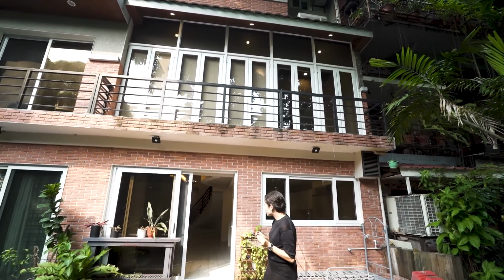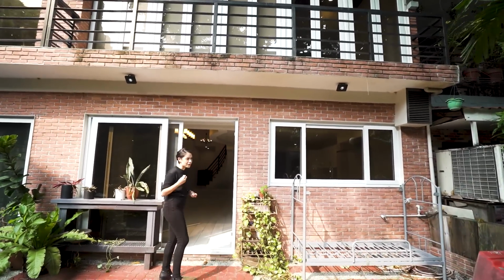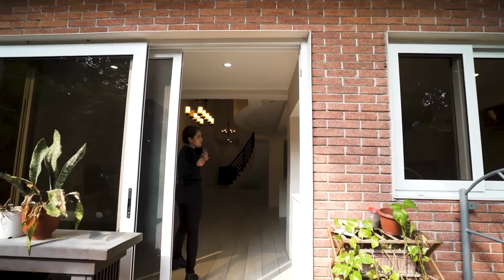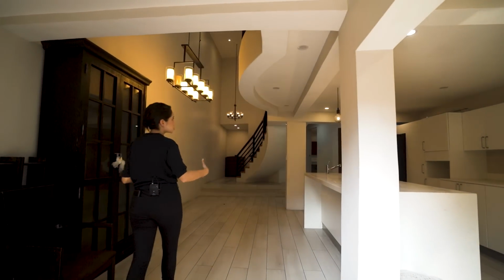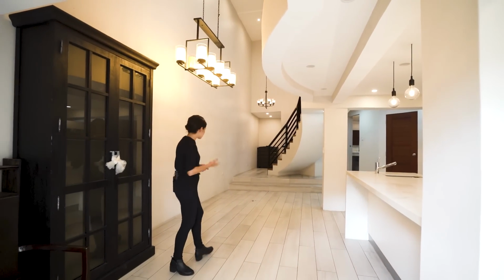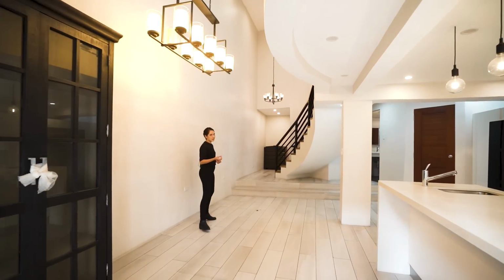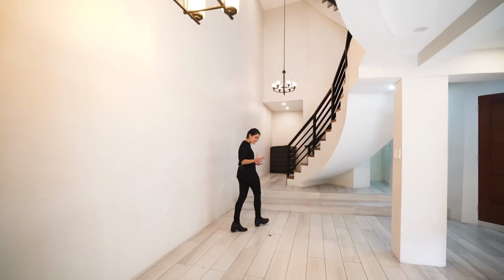Can you imagine the potential of this townhouse? Apart from it being in a very, very good location, I can imagine designing this place the way I want to, and I'm sure you guys can too. Please share in the comments below what you would do with this space. It's almost like those houses that you see in international house tours or magazines, right?